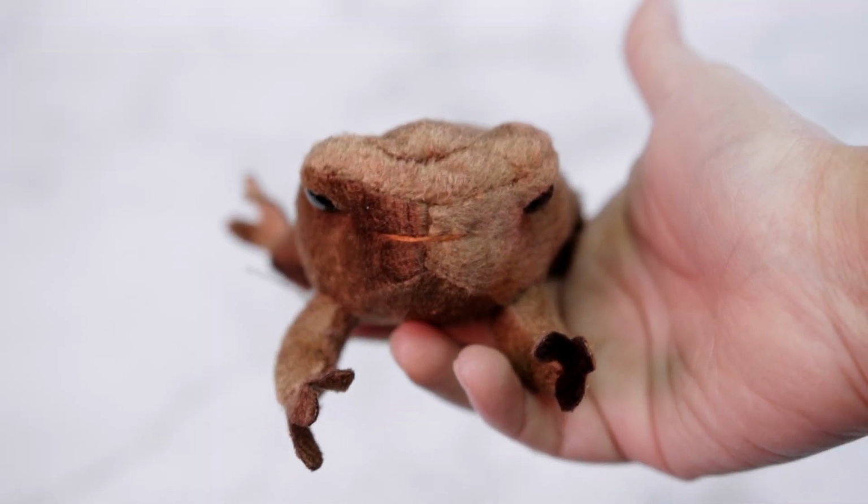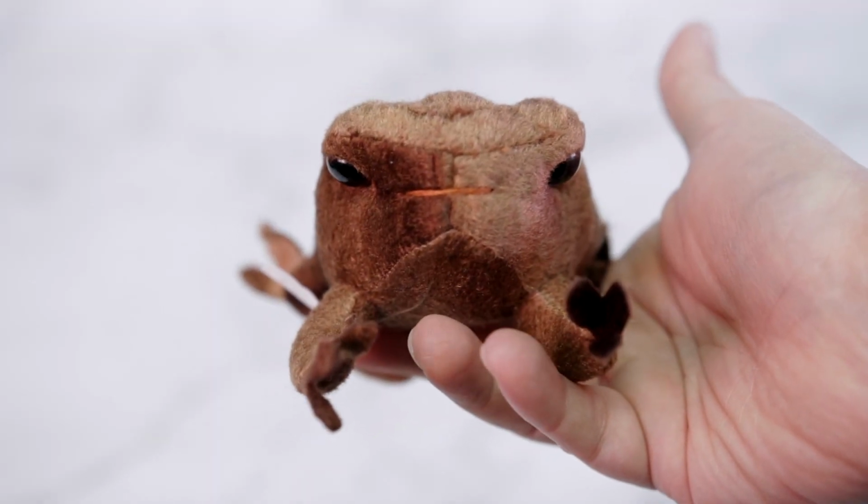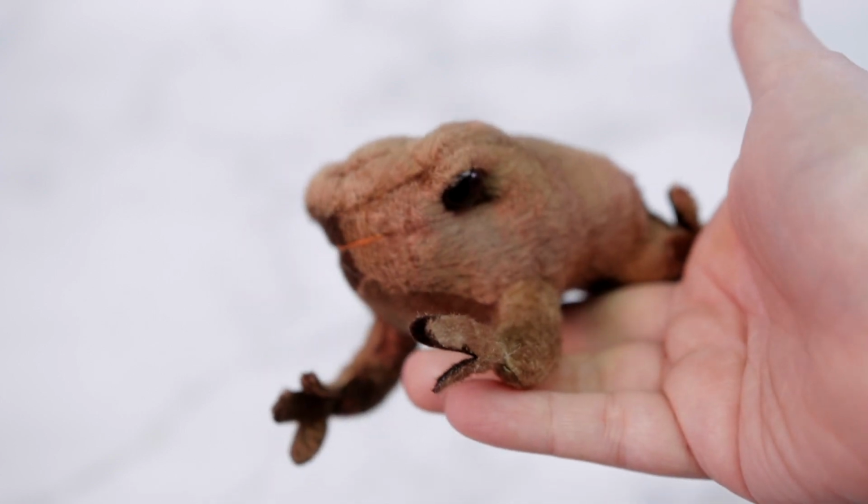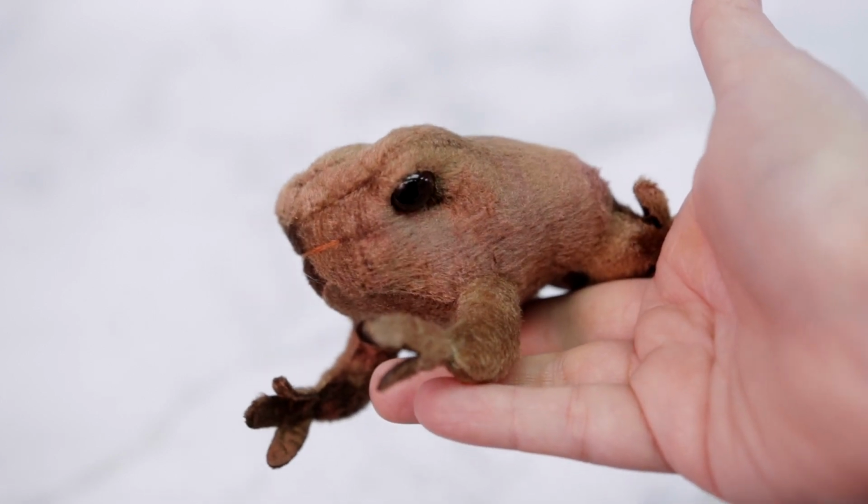Like, that is amazing. And the toad inside looks super cute as well. It's a brown little toad with some beady eyes. I'm gonna go ahead and get it out of the box. So here's a little plush toad, and he's so cute. I love his little eyes, and he's very soft, and I think Neville would definitely approve of him.